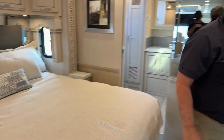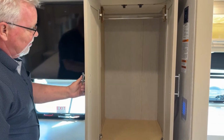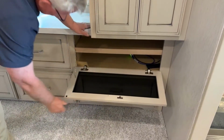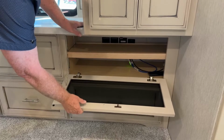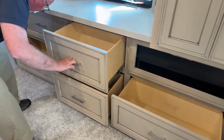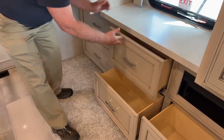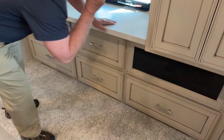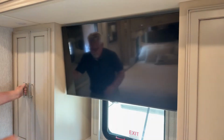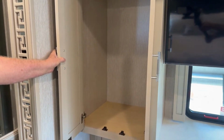Okay, across from the bed, we have our wardrobe area, a couple of shirt closets. Here we've got another area for video components, gaming systems, things like that. And then we do have 5 more pull-out drawers that actually are pretty deep. And again, these all have the soft close feature. TV in the bedroom, again, that's a 41-inch. And then over here, another place for wardrobe.